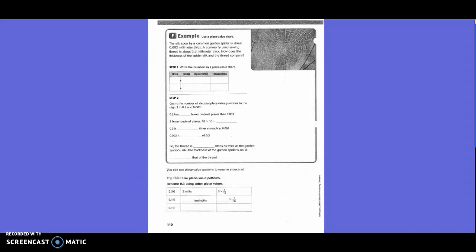Example, use a place value chart. The silk spun by a common garden spider is about 3/1000 millimeter thick. A commonly used sewing thread is about 3/10 millimeter thick. How does the thickness of the spider silk and the thread compare? So write the numbers in the place value chart. So we go ahead and write 3/1,000 here on the place value chart. Then we would write 3/10 on the place value chart.